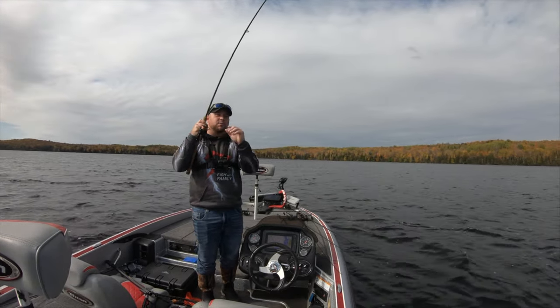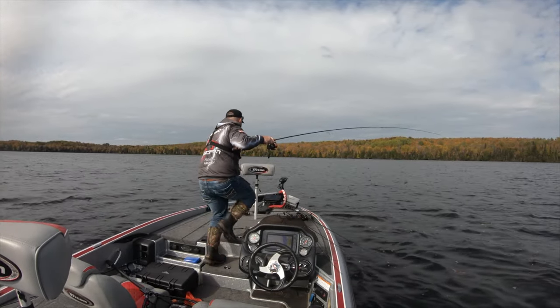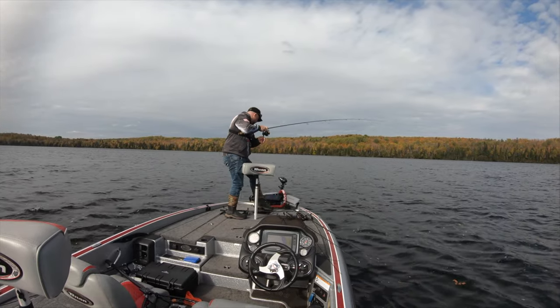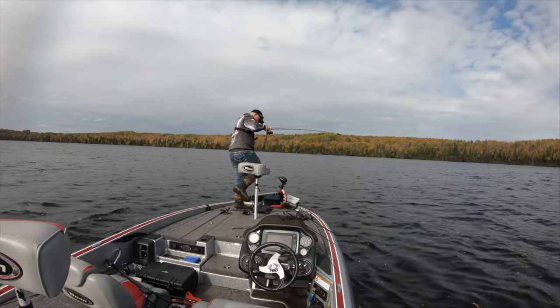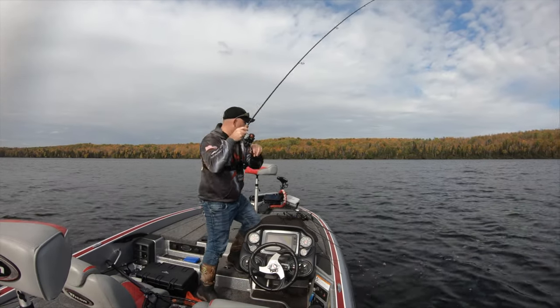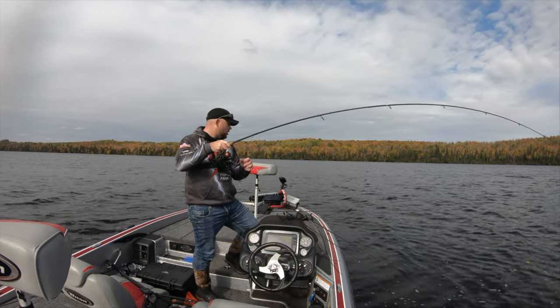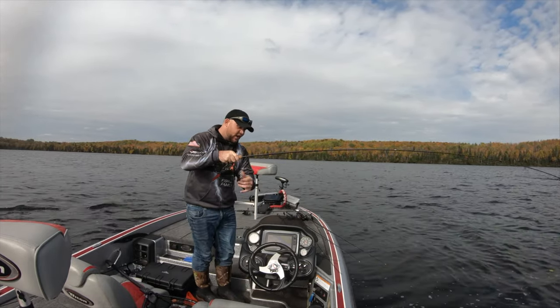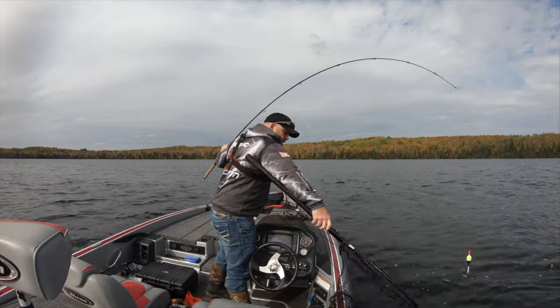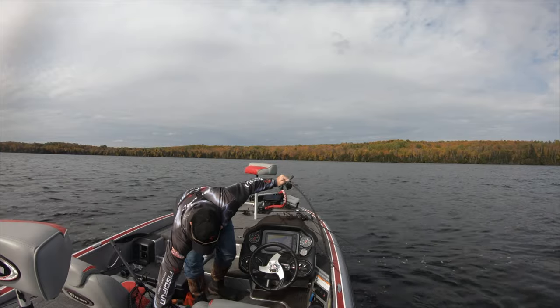This is why you want to have multiple rods, guys. When you have multiple rods while you're out here, you're going to be able to do a lot more. Go ahead and put our spot lock on. That spot lock is a lifesaver, guys, especially when you're fishing this way. But having multiple setups in the water is going to greatly increase your chances of catching these fish. Another giant.